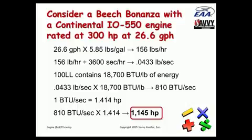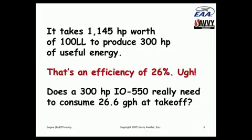1,145 horsepower. So that says that this engine, when it's producing full takeoff power, is consuming 1,145 horsepower worth of energy from the gasoline in order to produce 300 horsepower at the propeller. And if you divide 300 by 1145, you'll discover that that's an efficiency of 26%. That's even worse than the 34% number I gave you earlier. I'll tell you why that is.